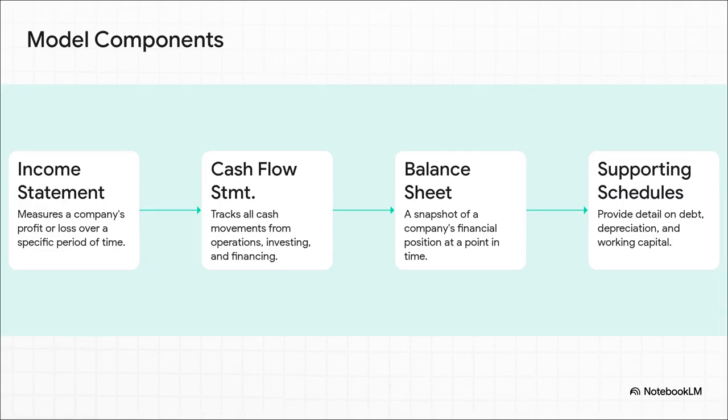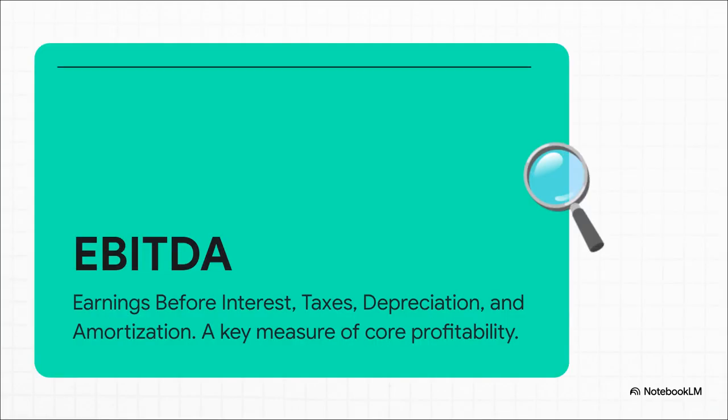So what the analyst does is build these financial statements so they all talk to each other. A change in revenue on the income statement has to automatically flow through to the cash flow statement and then update the balance sheet. It's this living, breathing, interconnected model that lets them forecast all the key numbers they need for the valuation.